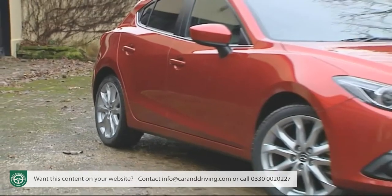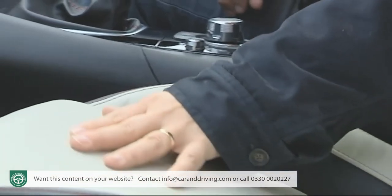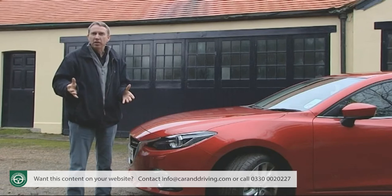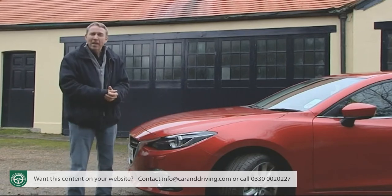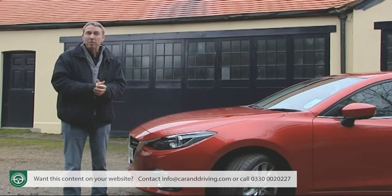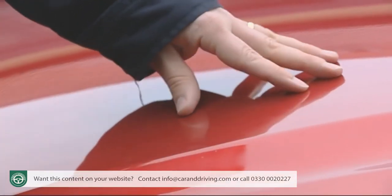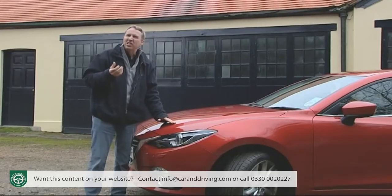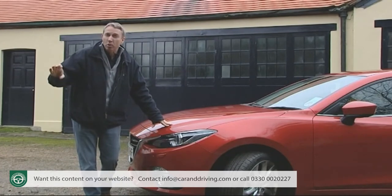Top models like this one also offer leather trim that I'd want to pay extra to get with the light stone colour finish that I have here, which breaks up what is otherwise a rather dark cabin. And talking of paying extra for things, if you do have extra in your budget, this specially developed Soul Red metallic paint finish with its embedded tiny flakes of reflective pigment looks simply gorgeous.